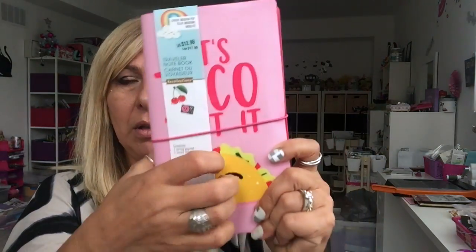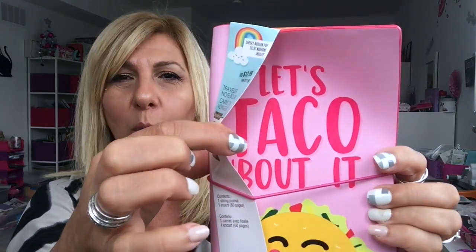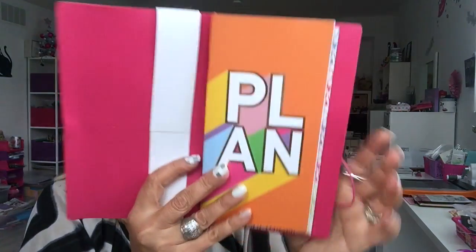Oh, this is so cute. One string journal and one insert. I don't have my glasses, so. Look at that. It's a taco. Oh, it says, let's taco about it. And I have a taco die. Oh my god. Cute. Did you add these on top? She must have added one more because it said it came with one insert. She must have added this. This is so cute. Thank you.